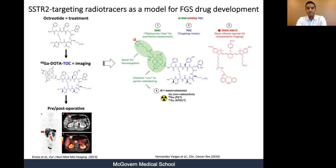and because of this, our group was then interested in developing a gallium DOTATOC analog to provide surgeons that real-time visual information in the operating room. And here we have the schematic of the synthetic scheme that we have developed, where we aim to minimize any type of structural changes from the parent compound. And here we can see what we call a radioactive linker, the multimodality chelator, or MMC, which is a DOTA analog that now enables us to conjugate, in this case, the near-infrared fluorescent dye, IRDye 800.